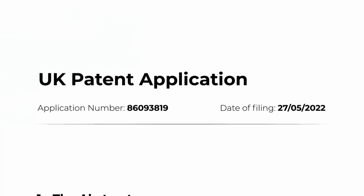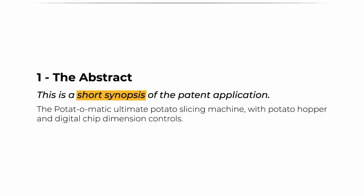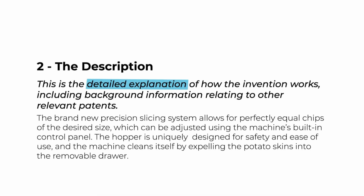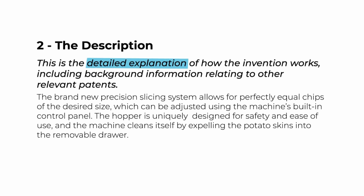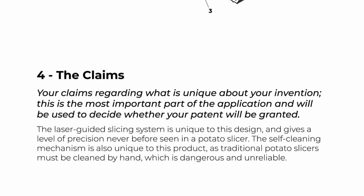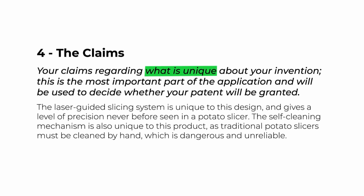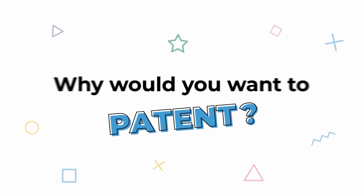There are 4 parts to a patent application. 1. The abstract. This is a short synopsis of the patent application. 2. The description. This is the detailed explanation of how the invention works, including background information relating to other relevant patents. 3. Figures. These are annotated line drawings of your invention to support the wording of the patent. 4. The claims. Your claims regarding what is unique about your invention. This is the most important part of the application and will be used to decide whether your patent will be granted.